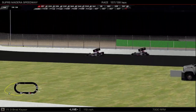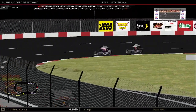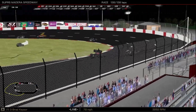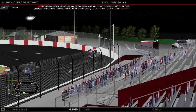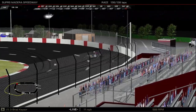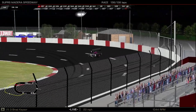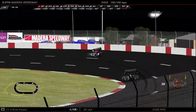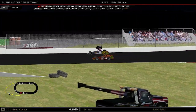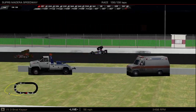White flag flies. And Brad Keyser takes the checkered flag, wins his 3rd Summit Classic 125. Dave-O comes home 2nd. What a run by Brad Keyser.